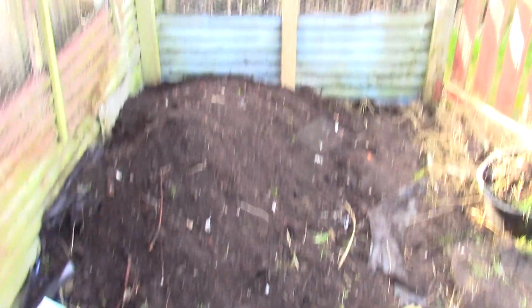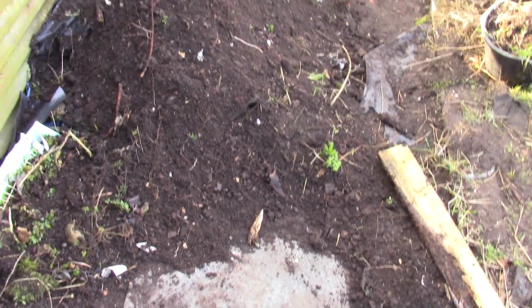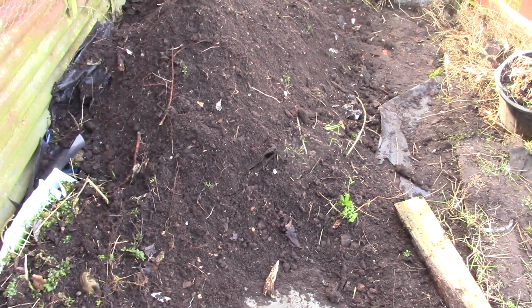So I've piled all that over there. I need to either sieve through it. I probably will have to sieve through it. It's full of couch grass. You can see there, I've filled the fire with couch grass. Nettles.